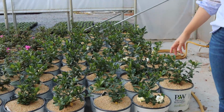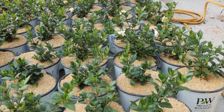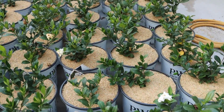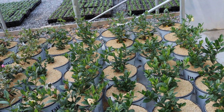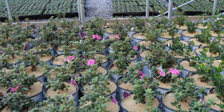Sold one today. Sold one today. There you go. Steady Eddie. This is the, not Steady Eddie, Steady As She Goes. Steady Eddie is the viburnum. So Steady As She Goes gardenia, and it is doing really well. The first gardenia from Proven Winners.